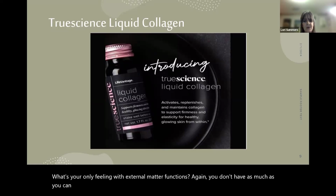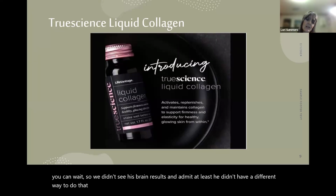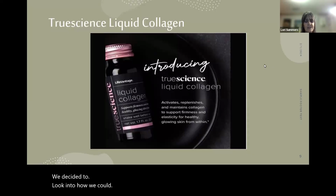So we didn't see as great of results, but at least that was a different way to take our collagen and ingest it. And then finally, they started using liquid collagen. Liquid collagen has a much higher absorption rate than the powder collagen. And then Lifevantage, since we're all about activation and improving and trying to just stand out above the rest, we decided to look into how we could produce a collagen that might also activate the cells.